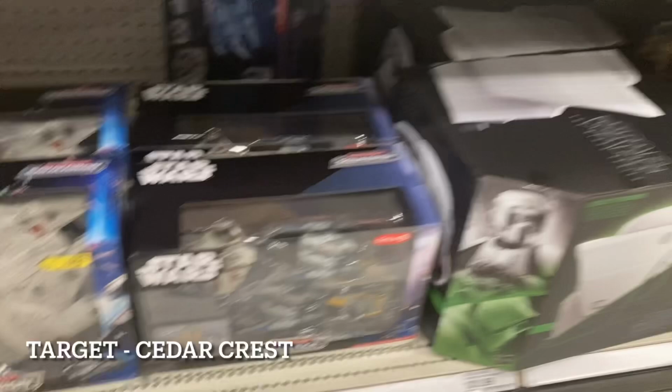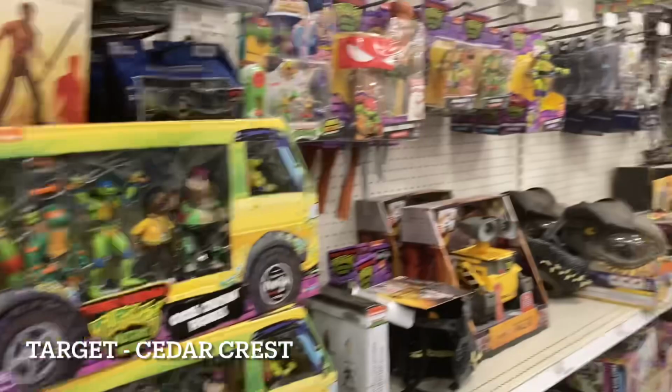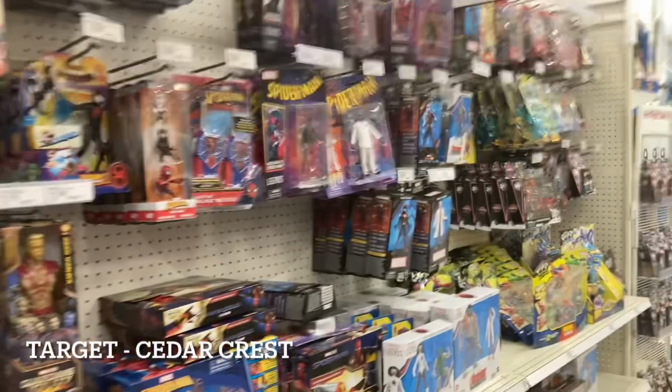This is probably the most stacked I've seen a Target in quite a while with this stuff all throughout it. So between Joe's and Marvel, everything else being new. So, all right, I'll walk around, see what I can find. If not, see at the next location.